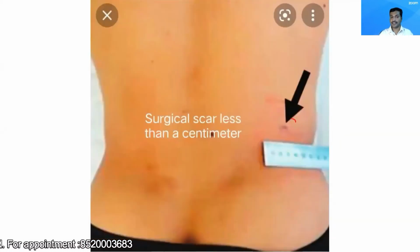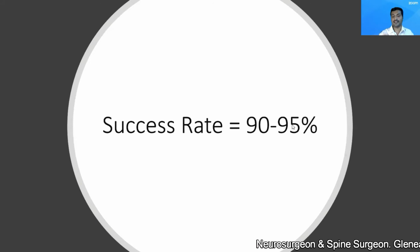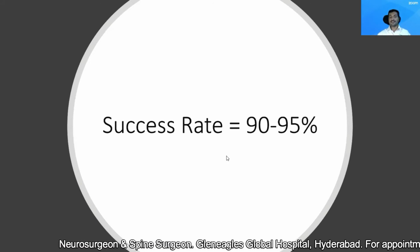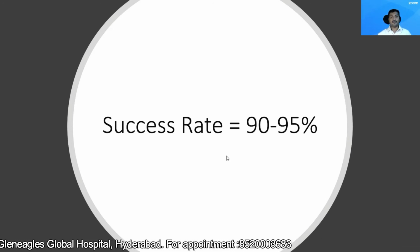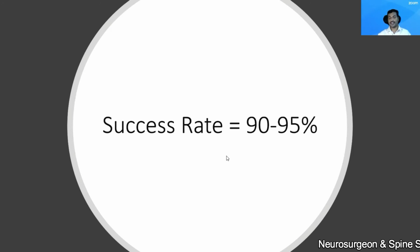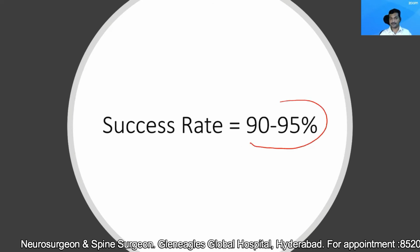You can see this picture, this surgical scar which is less than a centimeter. This is the post-operative picture of a patient. And coming to the essential answer, because of the instruments, and one more thing, because the surgery is done under an aware and awake state, where the patient can give me feedback regarding any neural injury, the success rate of this particular procedure, in my experience, is 90 to 95%.